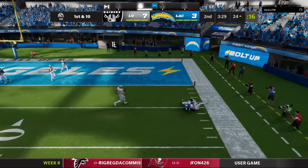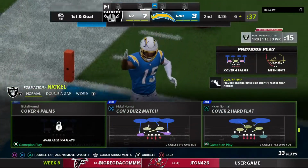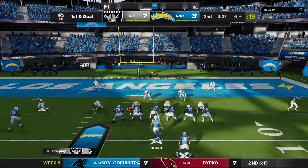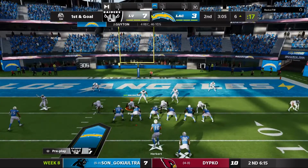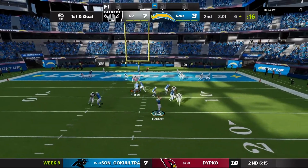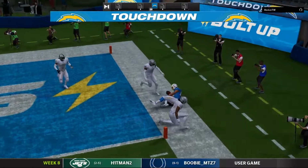Meanwhile, Herbert's throwing into the hands of his receiver, Guyton. And he will be brought down at about the 6-yard line. Another big gainer that time. This one goes for 19 yards. Chargers, first down. Now it's Herbert. And this is caught. He's got it.